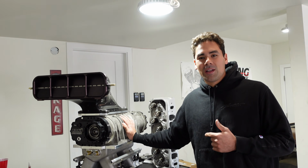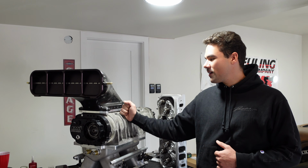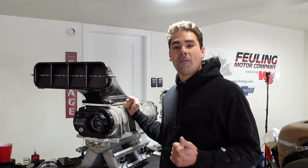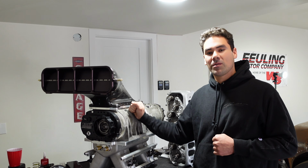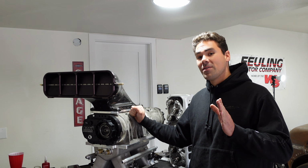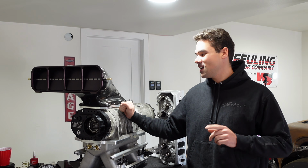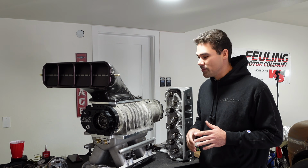Now, this is what I'm really stoked about. This is a very special supercharger because it came from the DSR Top Fuel Racing team, Don Schumacher Racing team. By the way, they are the most winningest team in NHRA history, which is a pretty amazing feat. So shouts out to them for that amazing accomplishment.